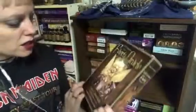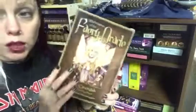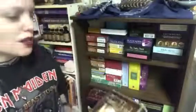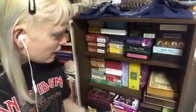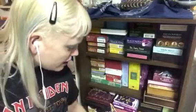Next, I have the Fairy Oracle by Lucy Cavendish, artwork by Selina Fennec. The box is a little flimsy, but I do still keep it in this box. I really like these cards. These are very springtime cards to me, so I've been using these a fair bit. All right, let's put this back. Let's see what we have next.